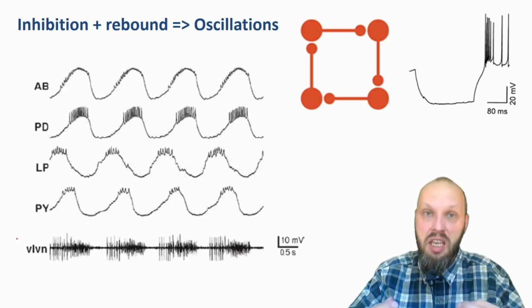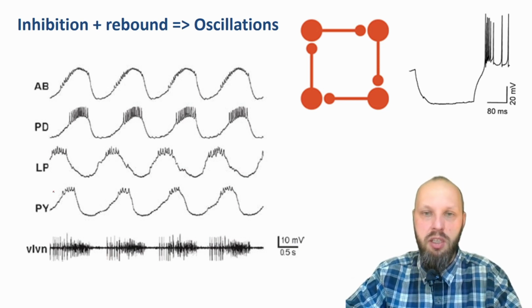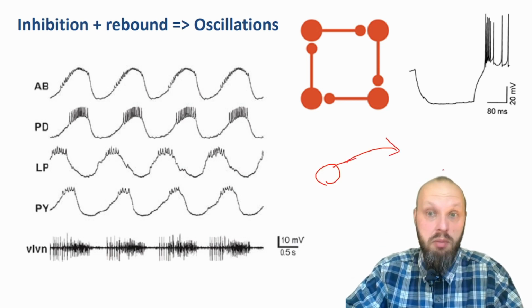And the key pattern, the key mechanism on which it is built, is recurrent inhibition. Why recurrent inhibition? Why not recurrent excitation? When I first read about that, I thought, okay, recurrent excitation should be the thing, right? So one neuron activates another neuron, it activates another neuron, and it activates another neuron. If you have a cycle like that, activation would run in a loop.